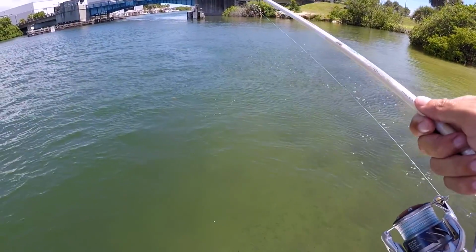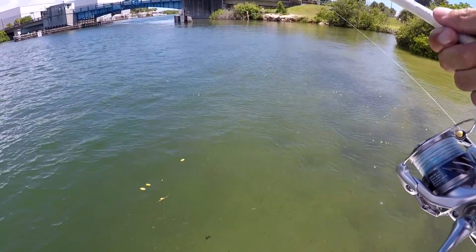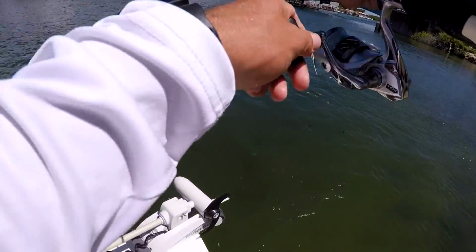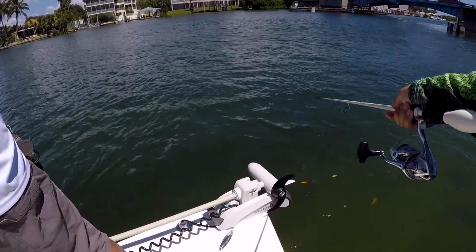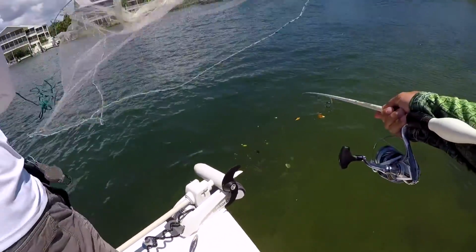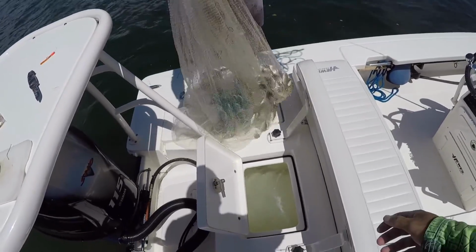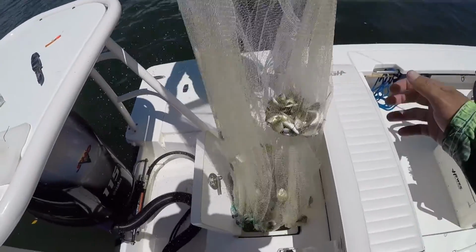We'll pull down in a minute. All right, guys. So we got pinfish everywhere. We're trying to net them. You ready to reel it up? Go ahead. Go, go, go. Whenever you're ready. Oh, there they are. We got some pinfish. Didn't even have to sabiki all day. One throw yielded this.